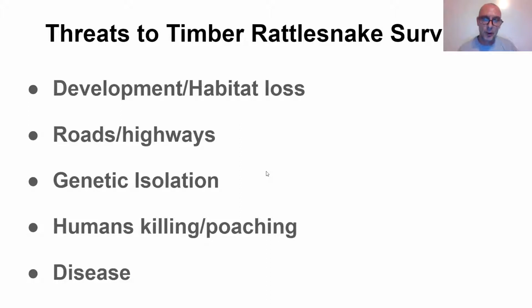Also, highways and roads. Highways and roads box off their habitat, their natural areas. It fragments them. It also prevents them from reaching out to other populations for healthy breeding. Instead, what they do is breed inwards. They breed with themselves, and that creates genetic isolation.